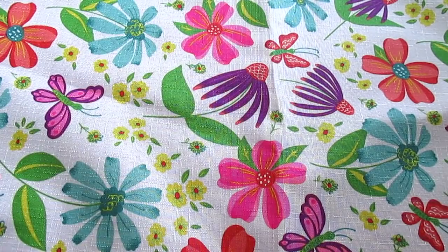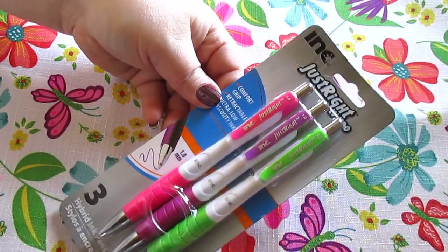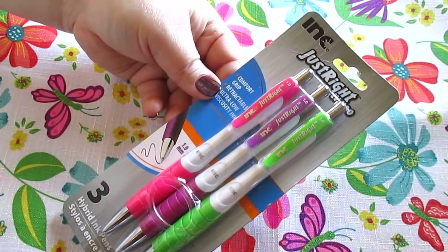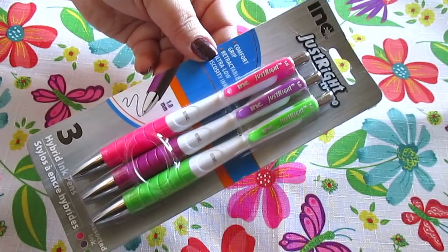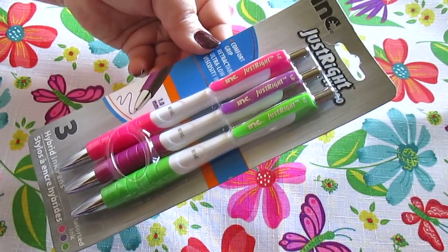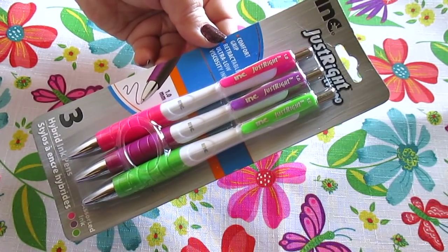Oh, doesn't it make such a pretty background, you guys? So pretty. This also, I went through the stationery aisle as well. And I found these from the Ink brand. They're the Just Right pens. They have the grip on them, and they're colored ink. And hopefully, I really like the smooth writing kind of pens. So I'm really hoping that these work out.